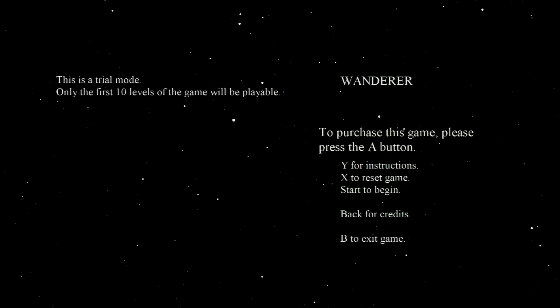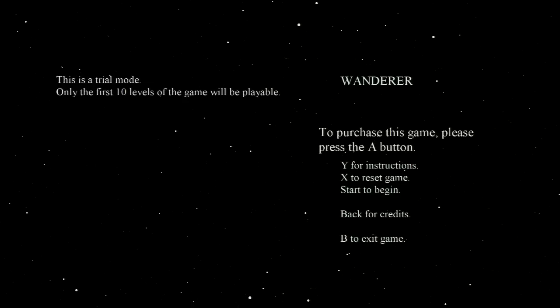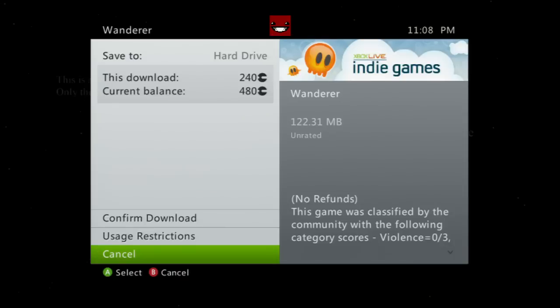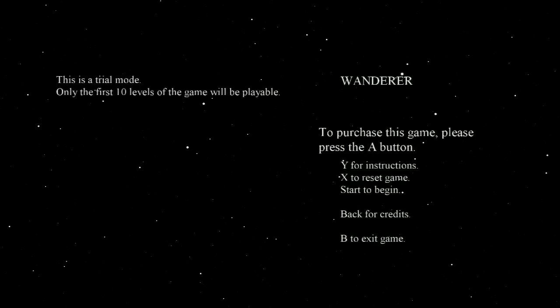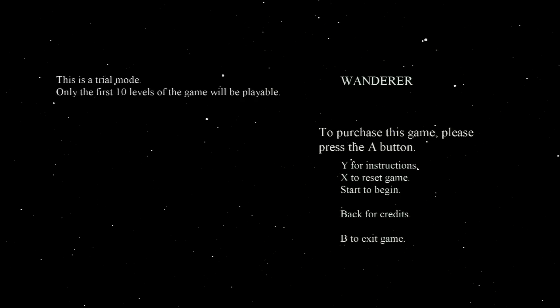Next up is Wanderer. As it says here, in trial mode, we only get the first 10 levels of the game, so I guess that means that we'll be able to beat the first 10 levels in under 8 minutes. Otherwise, they wouldn't need to put that message there. Oh wait, I don't want to buy Wanderer. Tricky game. Putting the buy button as A when you knew that A was what I was pressing by default. I have to press start to begin.